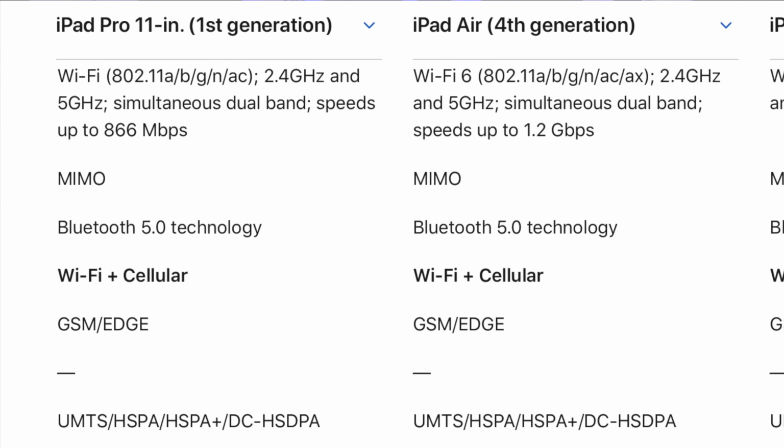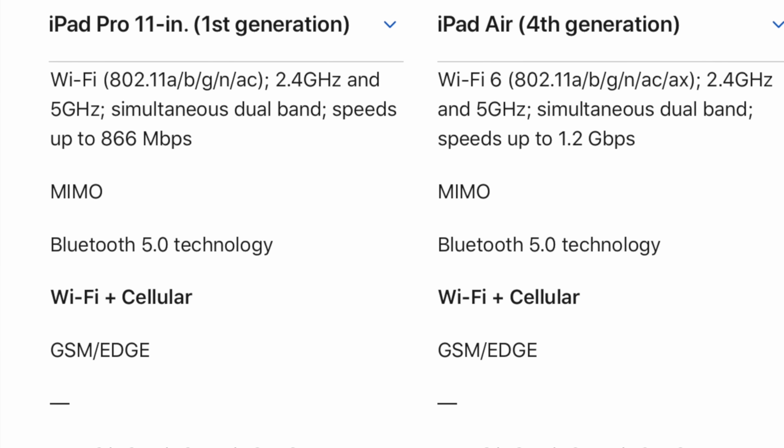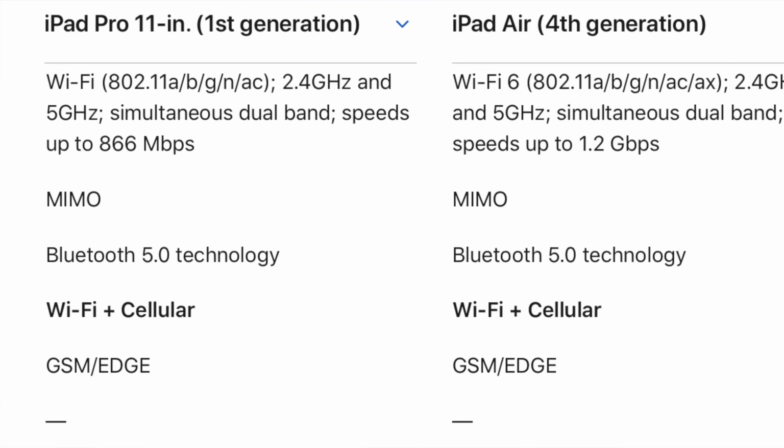However, another big advantage the Air 4 has of just being a later generation up-to-date iPad is it does support Wi-Fi 6. So if you care about that latest, greatest generation Wi-Fi, you can get that on the Air 4. But reminder, Bluetooth 5 is still an option on the 11-inch iPad Pro. It may be getting old, but it did have the latest generation Bluetooth, which is good.